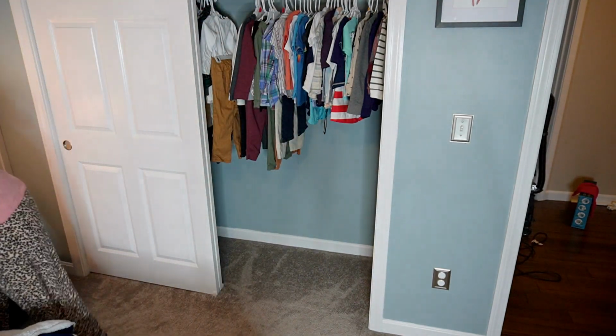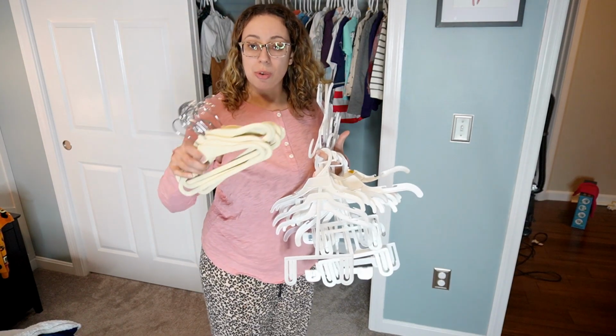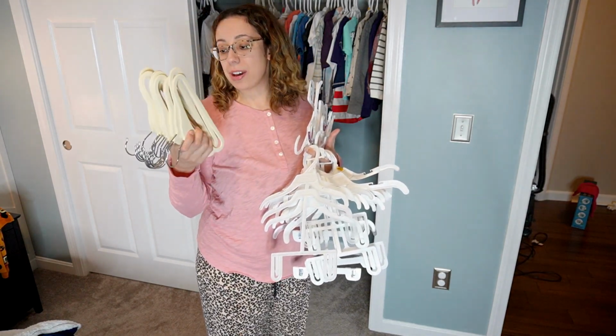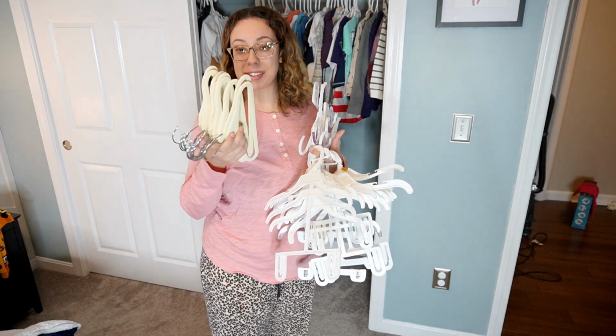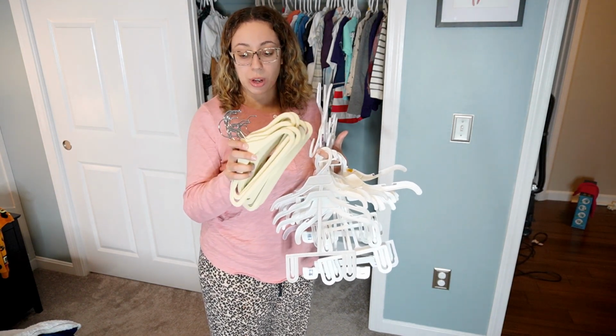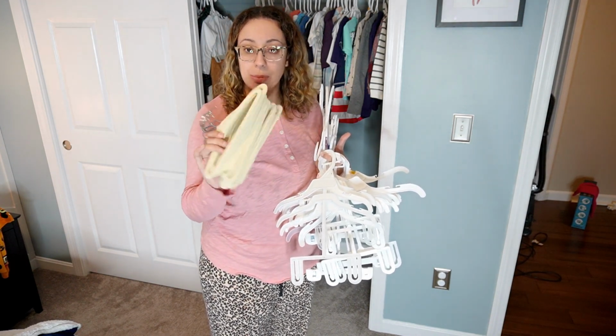And then I have these really small hangers that don't really fit his clothes right now, 3T, 4T. They look like they're a good size, but they fit all of his infant up to 2T and some small 3T. Everything else is kind of falling off of it because it's too large now. So I'm going to save these downstairs because you just never know for the future, right? So I'll put this in one of his bins.